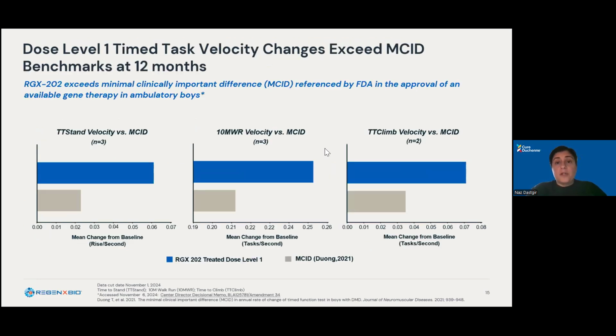The other thing we could do with our dose level 1 patients, because we had 12 months of data, is compare them to what's been defined by the FDA and is based on a paper by Tina Duong in 2021, which is the minimally clinically important difference. This is what allowed for the approval of Elevidys, for example, and also vamorolone. And we surpassed that minimally clinically important difference with our dose level 1 patients. So RGX-202 treated patients are in blue, and the minimally clinically important difference is listed in gray.